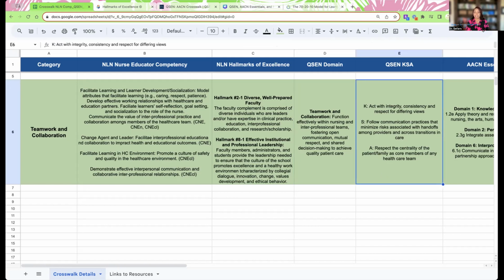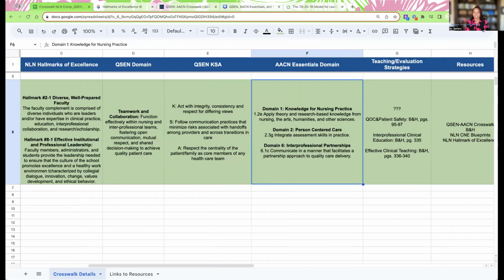All right, and then we break it down with the KSAs. Knowledge is being able to act with integrity. S, those skills where we're able to follow communication practices that minimize and mitigate those risks. And A, the attitudes that we respect the centrality of the patient family as core members of any healthcare team, that we are communicating in a way that's collaborative and, again, in the best interest of the patient.